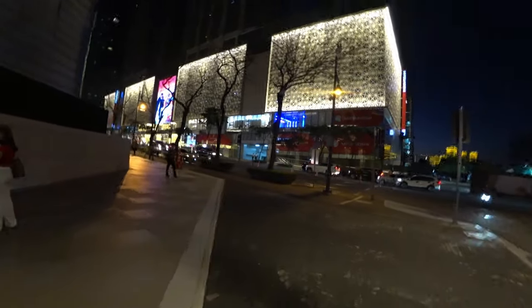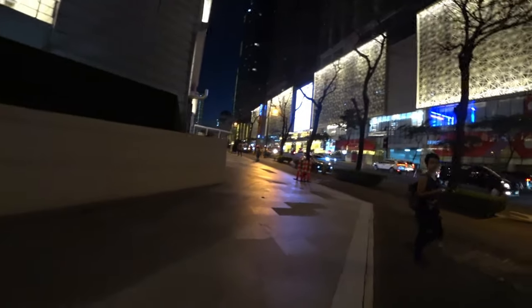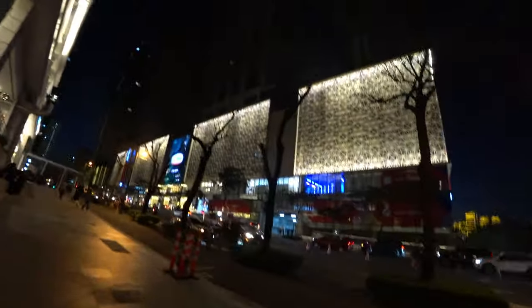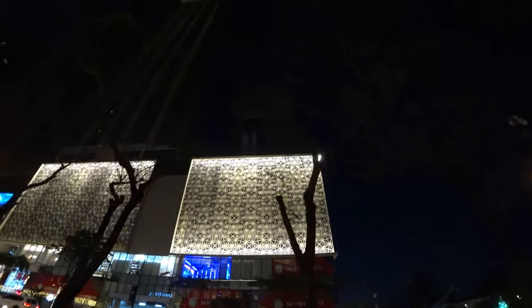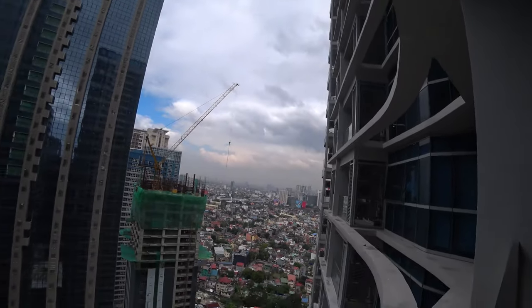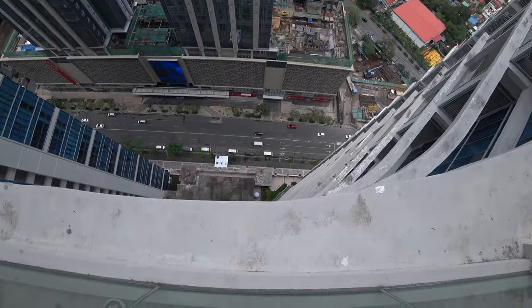So this is the Mitsukoshi Mall. Pretty big. They're still building. They've got one tower completed in the middle, or two towers. They've got one that's in construction out the front here. That's right across from our balcony on the 31st floor. We're sitting just above that.